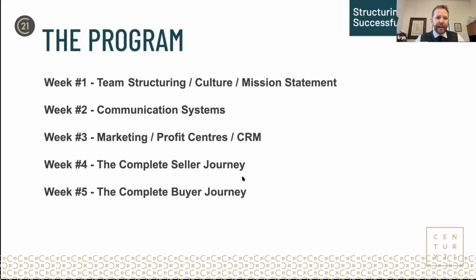So we have already had week 1, which is team structuring. We went over the culture, mission statement, as well as the way teams are structured. Things like what should you offer in terms of commission, what sort of services, etc. So how do you structure and develop a general overview team concept and culture within your team? And what does it take to build that culture? And what does it take to build a successful team?